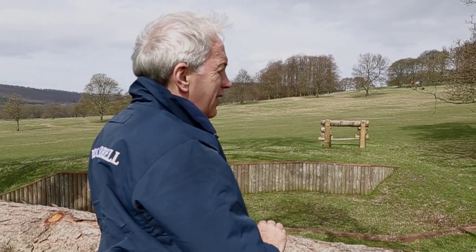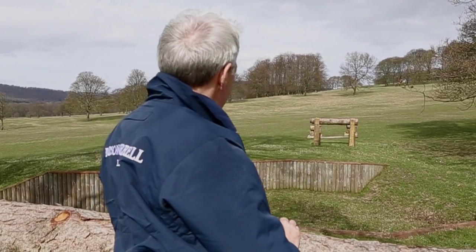We're in the last part of the course here. They've just jumped a sizable chunky parallel, and then they come to this sunken road, which even undressed looks a really big question, and where in 2011 Andrew Nicholson came off Armada, and you don't see him come unstuck very often. So why is this so meaty and challenging, and how do you ride it well?